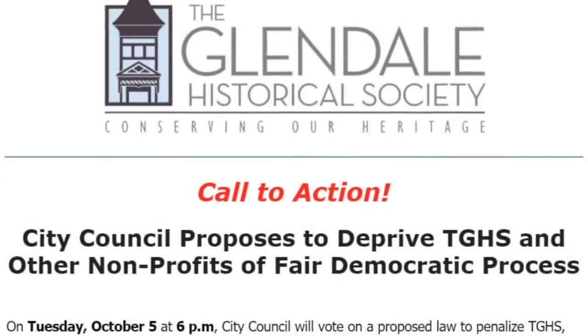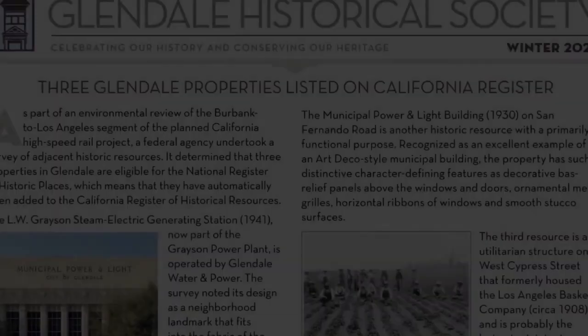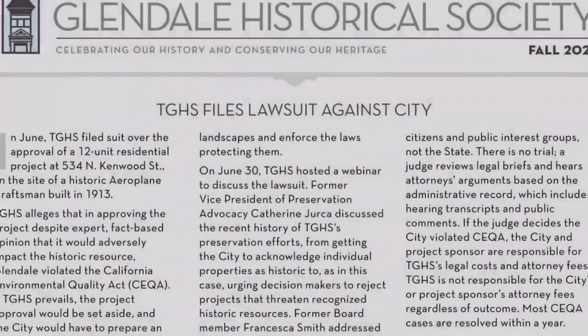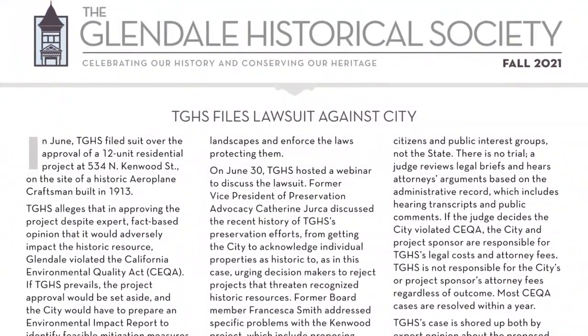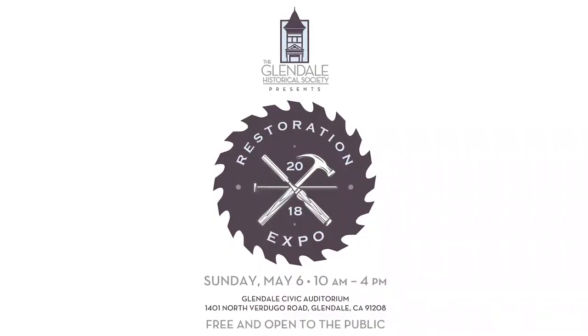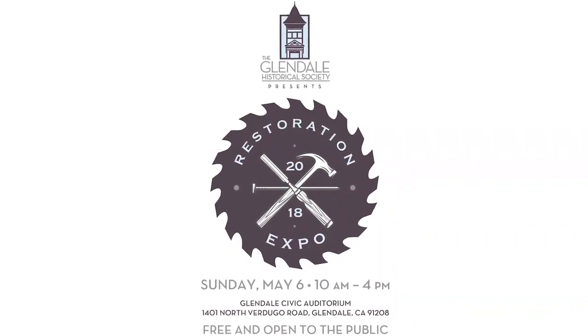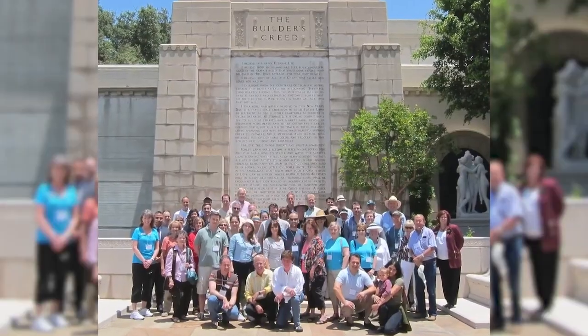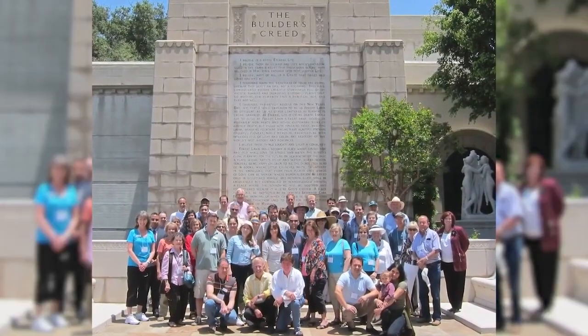Its Preservation Advocacy Committee monitors at-risk buildings, presses for historic designation, and has successfully mobilized its membership on urgent preservation issues. Through tours, panel discussions, workshops, and an annual restoration expo, the Glendale Historical Society educates and engages the community to ensure that the historic fabric of Glendale is preserved even as the city grows and changes.